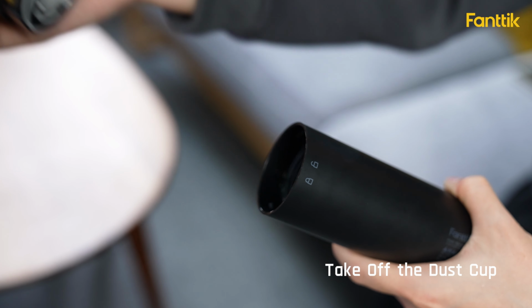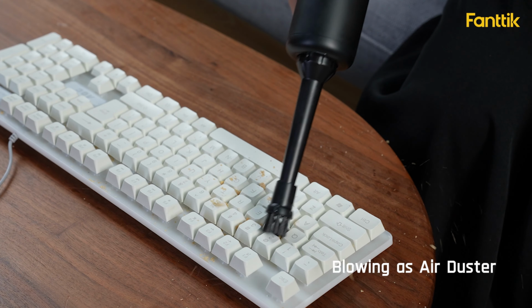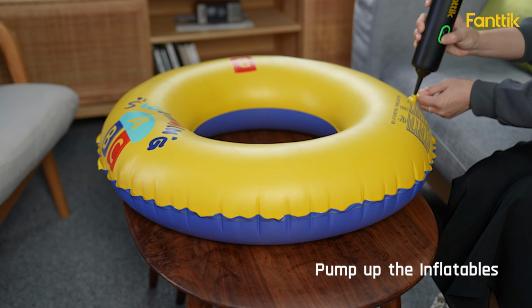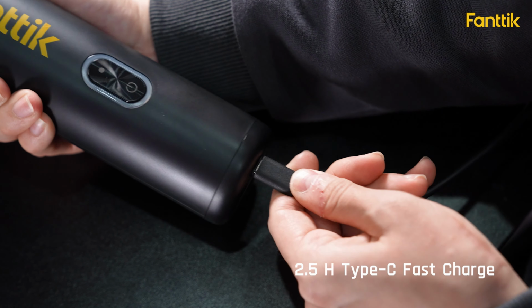With a universal Type-C charging cable, the handheld vacuum cordless can be fully charged within 2.5 hours. Charge it in the car or charge with standard chargers, computers, power banks, or various storage devices, allowing you to charge anywhere, anytime.